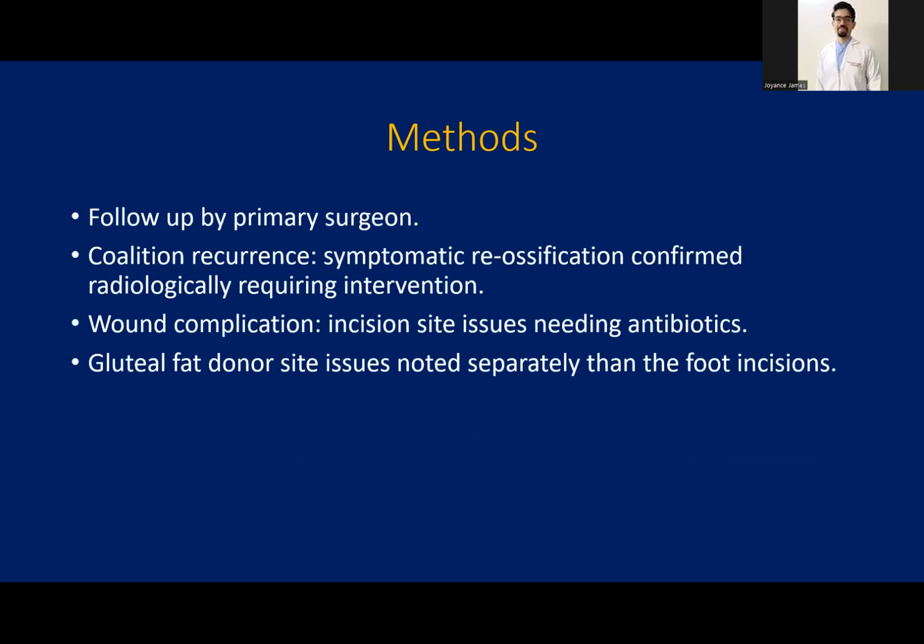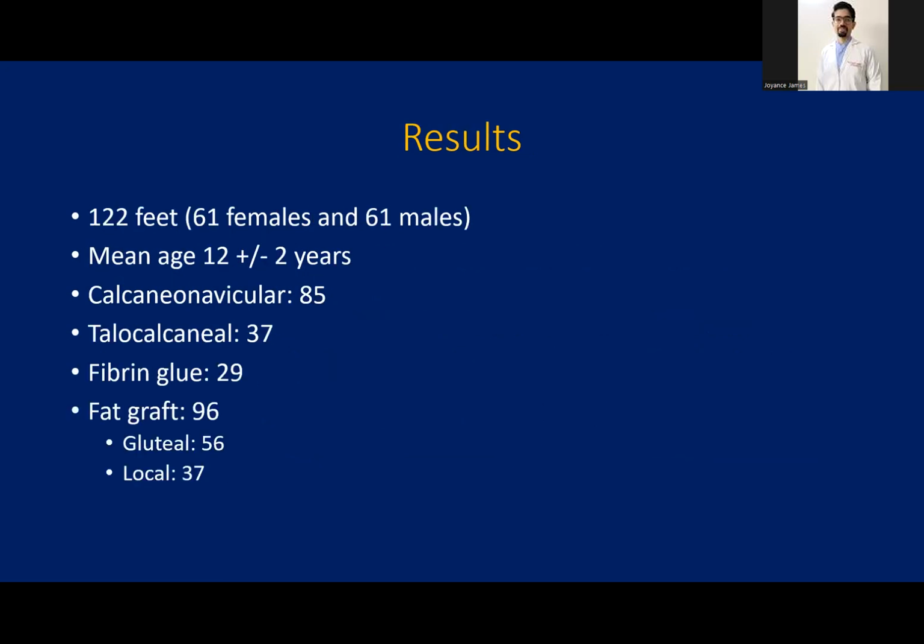And all these patients were followed up by the primary surgeons, and the coalition recurrence was defined as a symptomatic reossification, which was confirmed radiologically and which required an intervention later. And wound complications were incision site issues, which required further prolonged antibiotics. And the children which had gluteal fat donor site issues were noted separately, other than the foot incision wound complications.